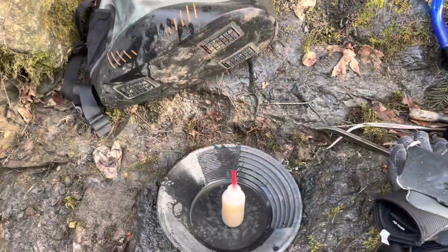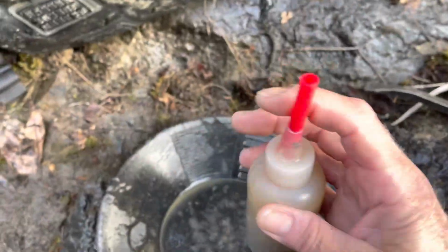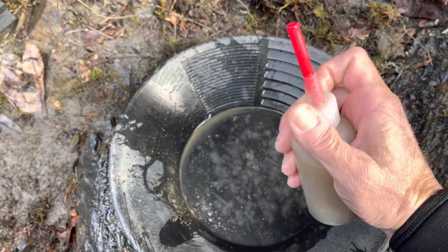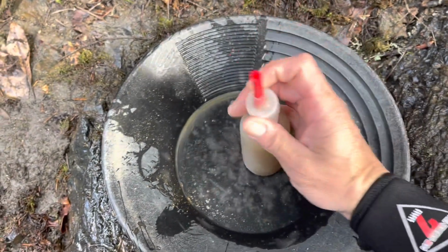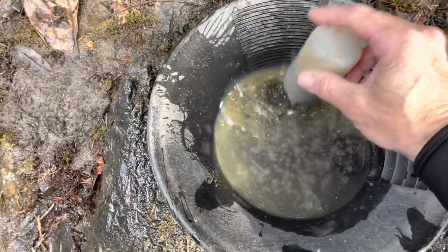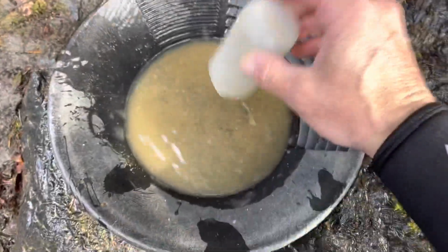But I hit a good pocket. Check this out. Oh, see if I can do this without shaking. I'm freezing. We checked the water temp earlier. It was 36. Oh man, I think I just hit a good pocket. Oh yes I did. Yes I did.